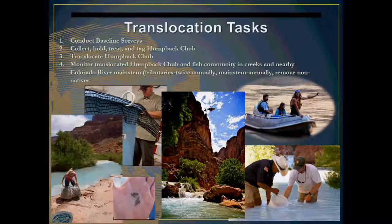So some of the tasks that are involved in a translocation: baseline surveys are conducted in those tributaries, which have been done. We collect our larval humpback chub from the Little Colorado River. Those collections are made in the spring, and those fish are then transported to a U.S. Fish and Wildlife Service hatchery in New Mexico, where they're measured and weighed and PIT tagged. They get flow trained so that they're ready to go back into the creeks when they get big enough. And then the translocation itself is done with the help of the NPS helicopter support, which is kind of a neat component to the projects.